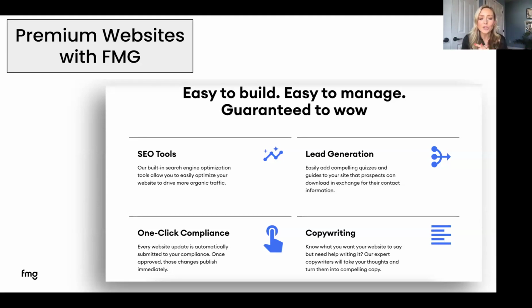So 20 over 10, which is the company that my husband and I and two others founded years and years ago, was acquired by FMG. And one of the things that we were really excited about was the visual editing capabilities that we had at 20 over 10. That is all now part of FMG. And these premium websites are just absolutely gorgeous that our team is building.